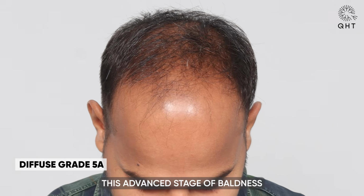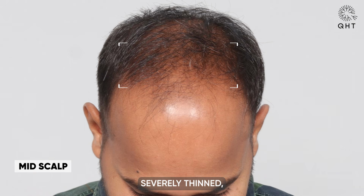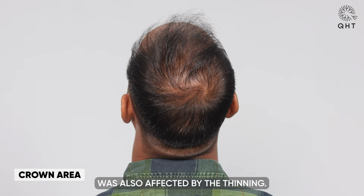In this video, we are going to share the 7 months progress of our patient who was confronting the challenges of diffuse grade 5A baldness. This advanced stage of baldness led to a vanished hairline with sparseness in the frontal area. The mid-scalp has become severely thinned and the crown region was also affected by the thinning.